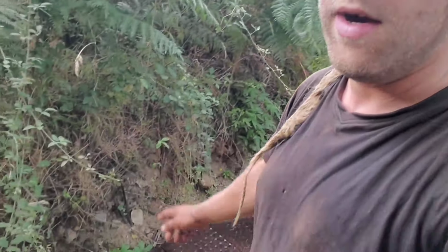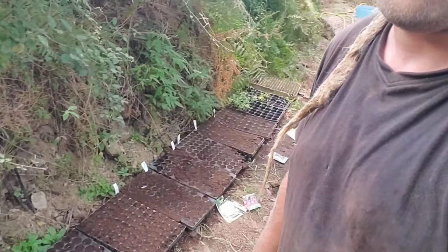I might do some direct seeding in a month when the weather has cooled down, because now it's still just too hot during the day for little seedlings. So that's why they're good over here, against the bank in the shade. These ones will be doing fine as long as I keep them watered. So yeah, looking forward, I think from now on, I want to get more and more production in the garden.